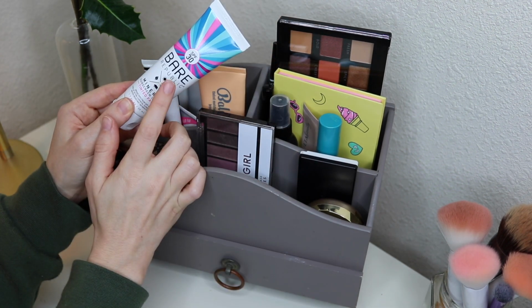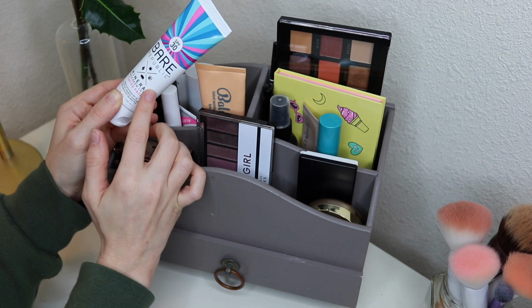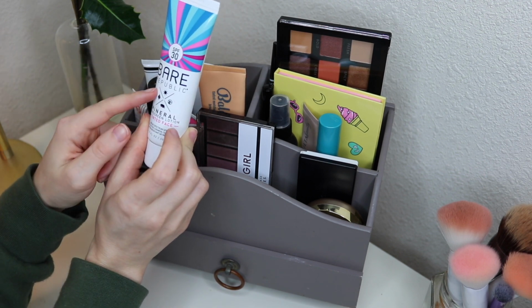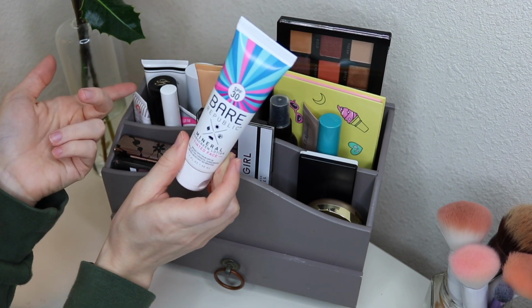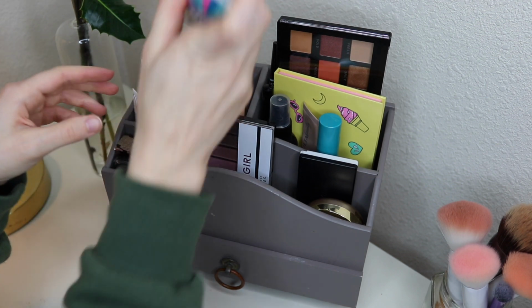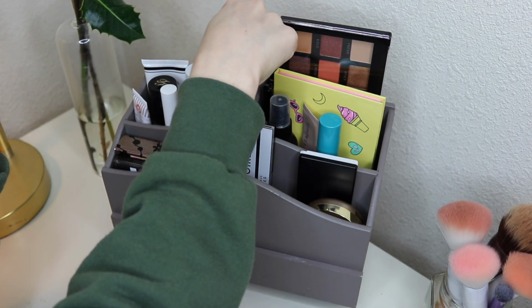I have the Bare Republic mineral sunscreen lotion. This is a new product to me, and once my Paula's Choice one is out, I really should bring that and put it in here, but I have it in my bathroom right now. But this is the one that I'm starting to use for just my daily SPF moisturizer.